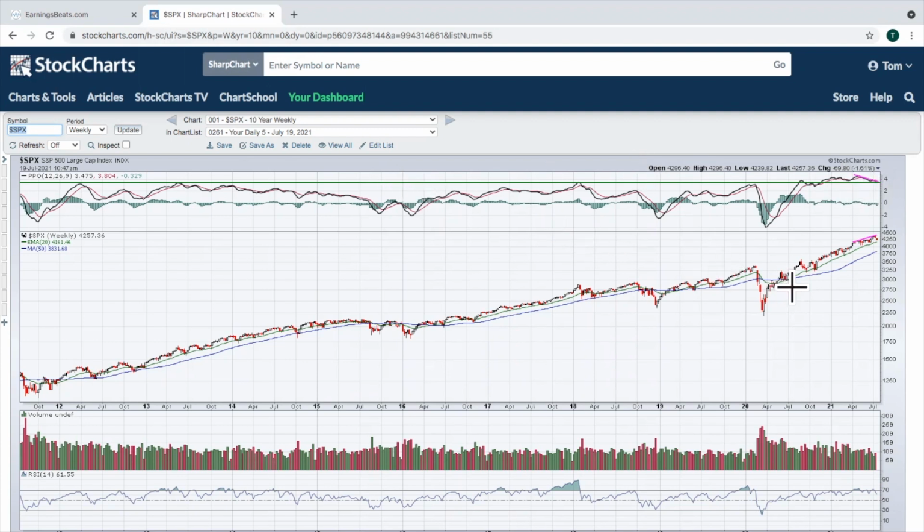Now, part of that is because of the huge rally off of the pandemic lows that will increase the PPO because of that huge reversal and move back to the upside. But still, we are at a high. We do see a negative divergence, and that's just one reason to be a little cautious as we head into the summer months.